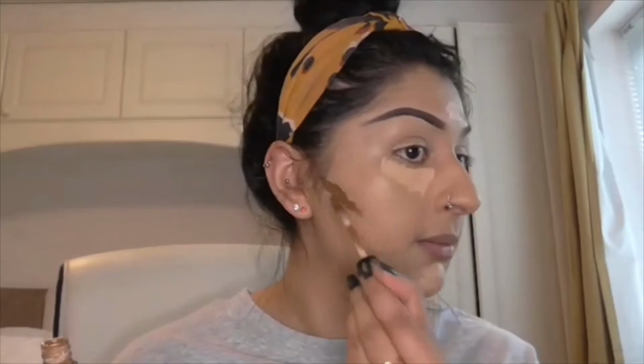Whilst I'm waiting for my concealer to dry, I'm going to put my cream contour on. I actually use the Can't Stop Won't Stop concealer in a darker shade, and I use that for contouring. I apply it here.